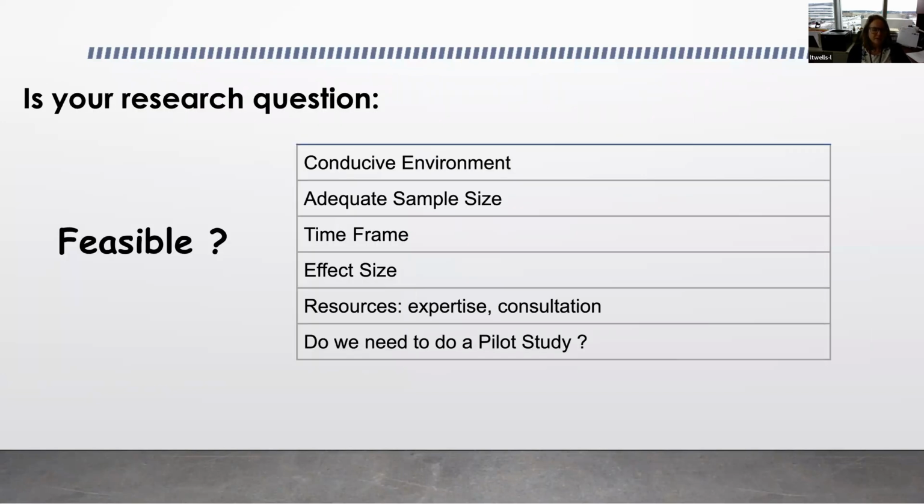When we talk about feasible, we are talking about the environment of where the research will take place. We're talking about absolutely the sample size, how many people you might need to recruit to actually conduct a study. If you want to conduct a study on a rare form of childhood cancer, you may find that the population would not be large enough to do a provincial study. You would absolutely have to do a multi-province, if not multi-country study.